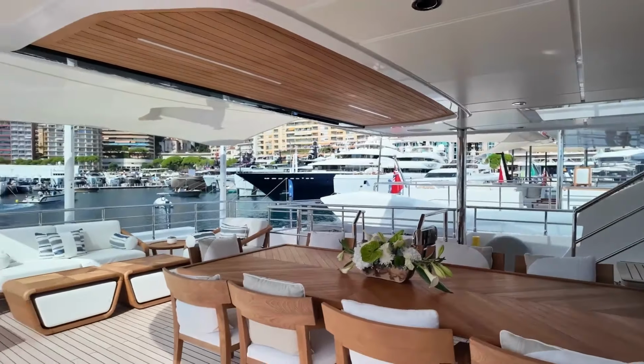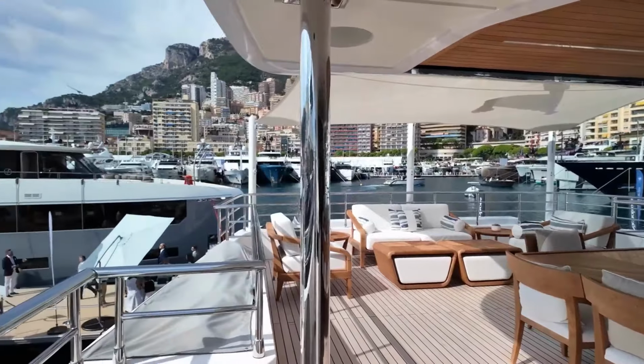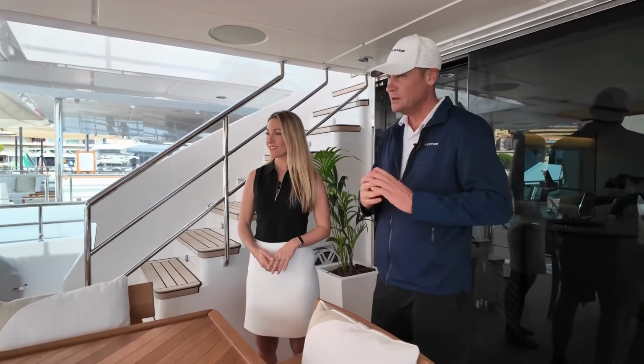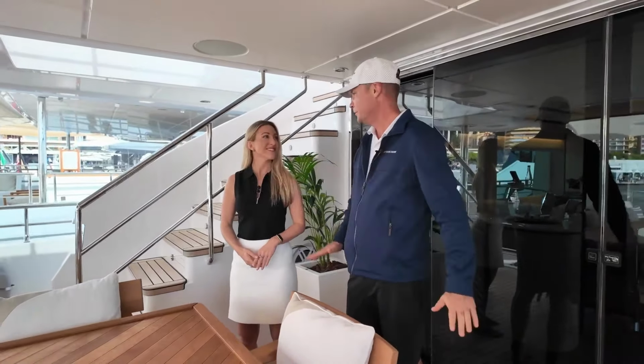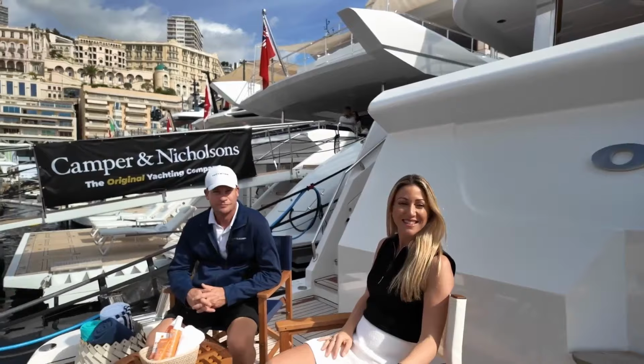You can lounge out there and have another coffee in the morning and just relax. All the deck spaces, as you said, it's really noticeable how large they are. For sure. Once again, on the 37 meter, everything's spread out as much as possible and they've utilized as much space as they can on the boat.